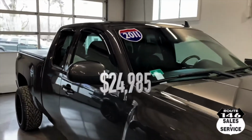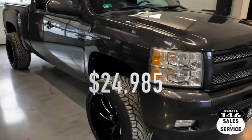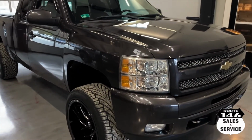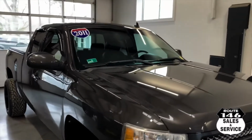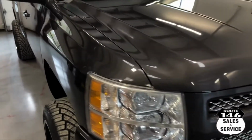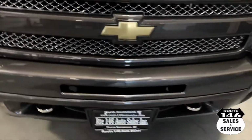This truck is $24,985. We just spent $5,200 in-house. She's all braked, all oil changed, all ready to go home. Nav, leather, roof, 2011 1500 LTZ. Gorgeous, guys, just nice.